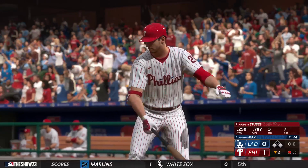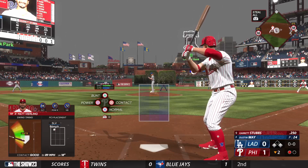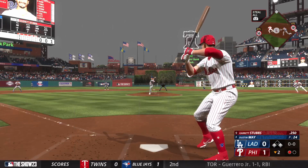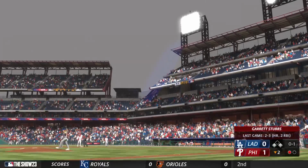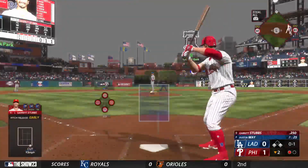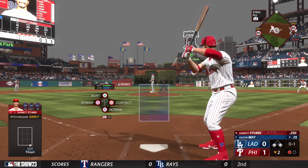Two on, one out. Garrett Stubbs stands in for the Phillies. In there at the knees for a strike. In this situation, the batter's got to know what the pitcher's trying to do to him, and that's trying to get him to hit the ball on the ground, get two for one. You got to look for something up in the zone. At worst case scenario, you deliver the sacrifice fly.